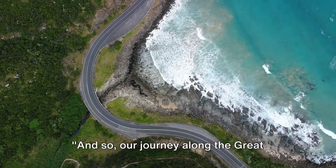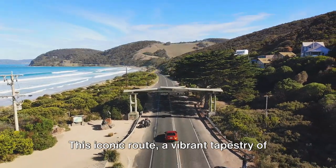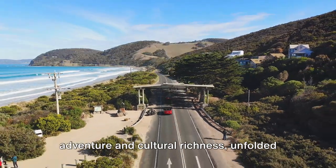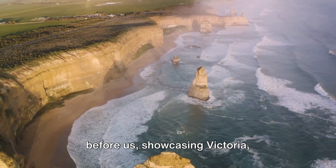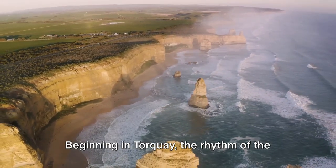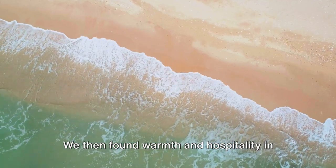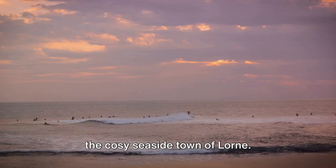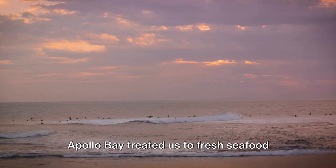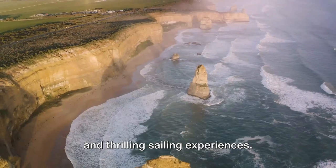And so, our journey along the Great Ocean Road comes to an end. This iconic route, a vibrant tapestry of adventure and cultural richness, unfolded before us, showcasing Victoria, Australia's unique charm. Beginning in Torquay, the rhythm of the waves set our adventure's tempo. We then found warmth and hospitality in the cozy seaside town of Lorne. Apollo Bay treated us to fresh seafood and thrilling sailing experiences.